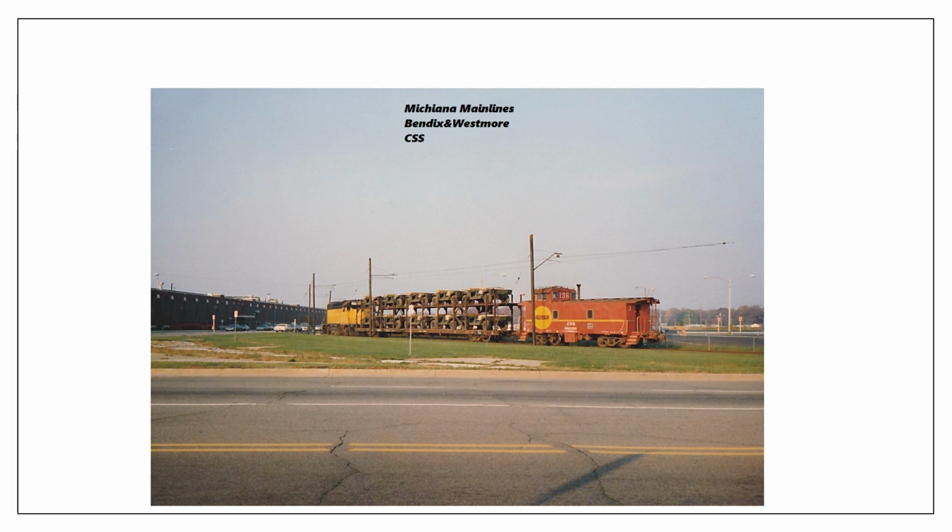And finally here we see another shot down at Bendix and Westmore. This was taken on a Saturday morning, one of the bi-levels that was just loaded the evening before was quickly being taken westward out of South Bend.